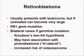But if you have a germline mutation in that gene, you might get bilateral disease. So this is from medical school. If you remember Knudsen's two-hit hypothesis, so you have a germline mutation in one of the RB1 genes, and then you acquire over time a mutation in the second one. And so if you have bilateral disease, those patients almost always have germline mutations. And what's interesting is you can also have retinoblastoma in the pineal glands.